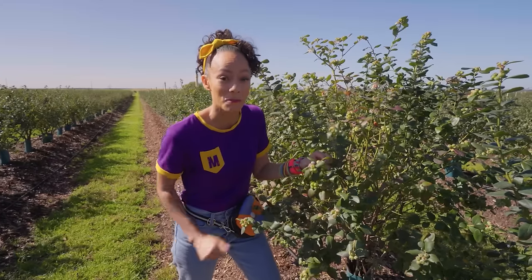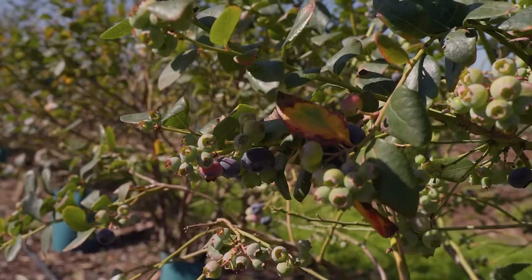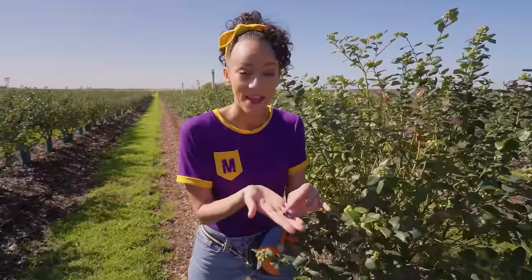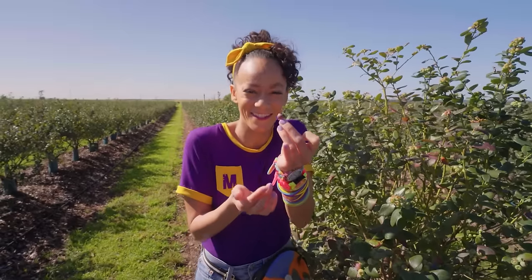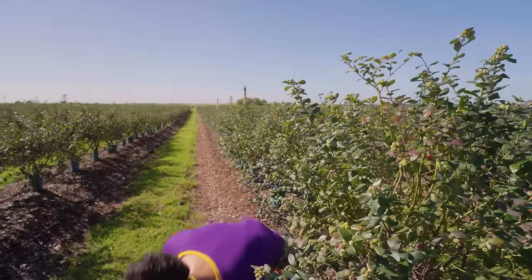Do you know which berry is ripe? That's right, this one, the blue one. Those are the ones that you want to pick. And ripe means that it's fully grown and ready to eat. They're so cute. I know, we could pick 20 ripe blueberries. Will you count with me? Cool. So we have one.